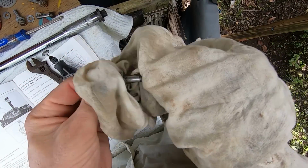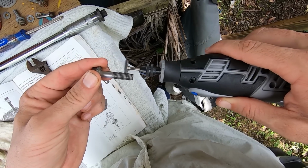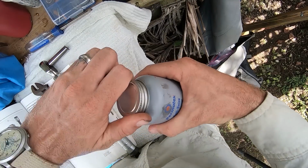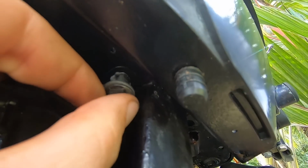Another lesson that I've learned is to really take the time to clean bolts and fasteners before reassembling motors and engines. A clean bolt with clean threads and a good anti-seizing lubricant that's also heat resistant can make the difference of your next round of maintenance being quick and easy or a nightmarish experience.